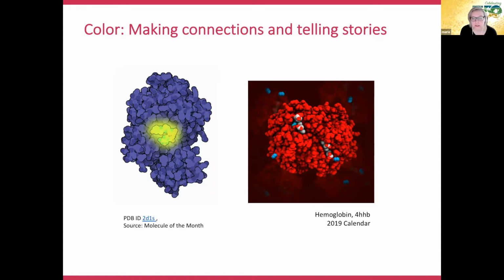So for example, in this example on the left, in the molecule of the month, we see the luciferase. Luciferase is the protein that fireflies use to light up. And when we look at the color choice, the navy blue, the purple-ish, it gives you the association with the night, with the summer night. And this little highlight here makes you think of the firefly. So it makes the connection between the organism and the protein a little stronger, or the cell, or whatever you want to highlight.